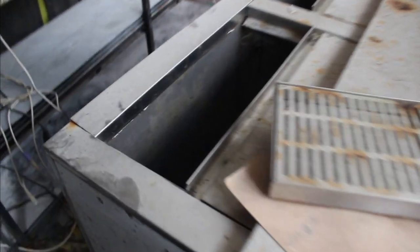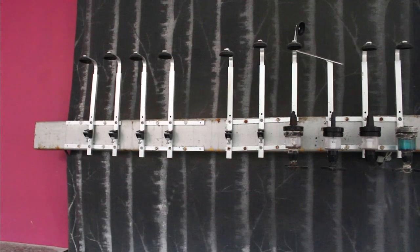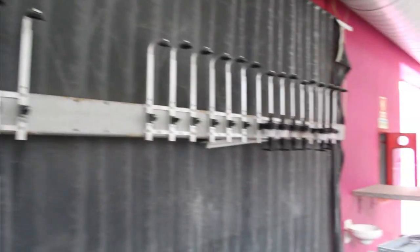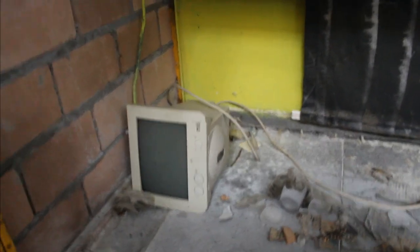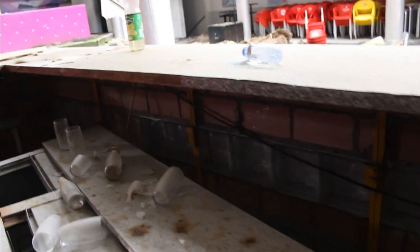Very cool machines. And inside of the bar, we have this massive freezer for the bottles that's actually full of water bottles. And these here are the dispensers to hold the bottles of the drinks, keyboard. There was a lot of PCs and screens, towers, but most of the things have already been stolen, as you can see.